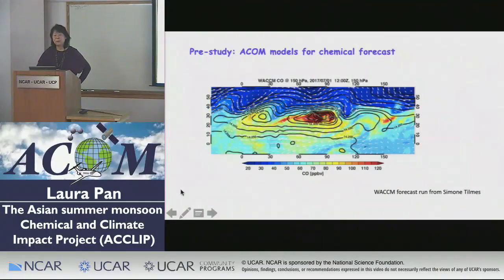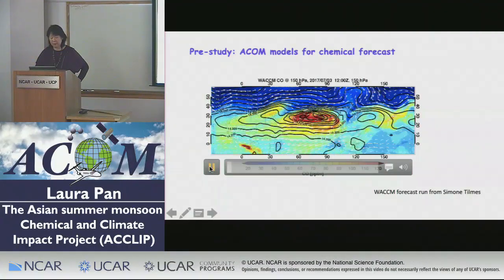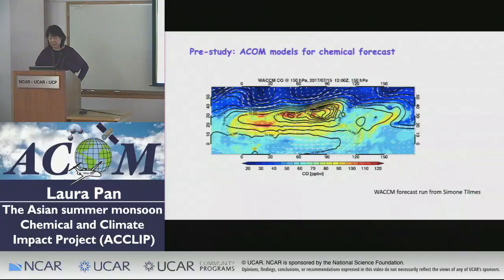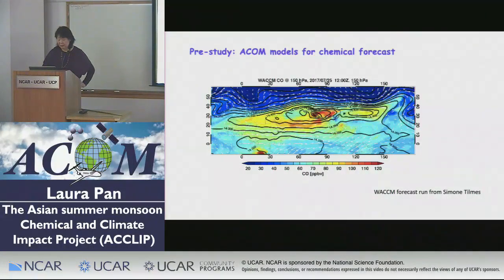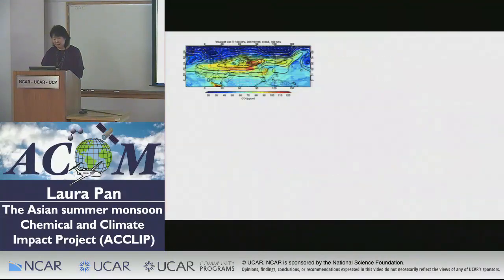And foremost, we're looking into our WACOM model to see how well it can forecast this region. So this is a forecast run from Simona. It's 150 hectopascal carbon monoxide for 2017. I'm not going to let the movie run to the end. I'll just show you. Then we did a quick comparison. Okay. So this is a selected day from this WACOM run.